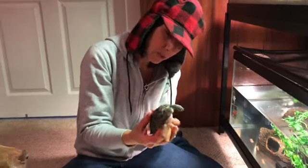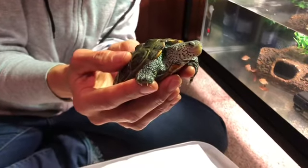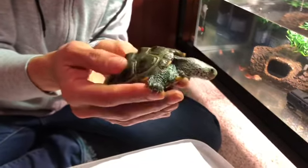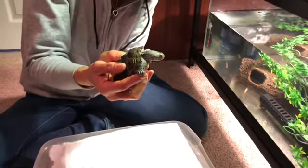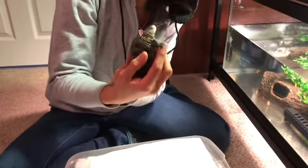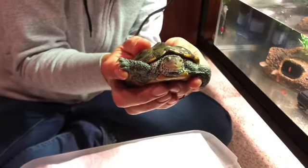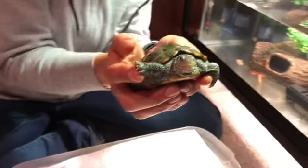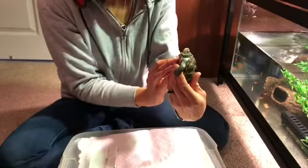So this guy was the sicker one. We think they're girls, but they're too young to tell. And she was completely bloated, and she couldn't swim. She was just floating side to side, and that's how we knew she had a respiratory infection. And had a lot of problems with her nose. Her nostril was completely open and raw, and she's looking great. She's not bloated. It doesn't even look like she's very bloated.